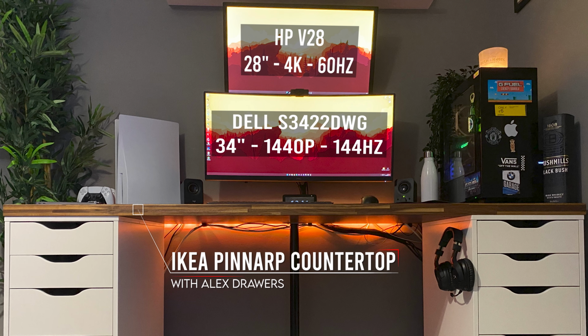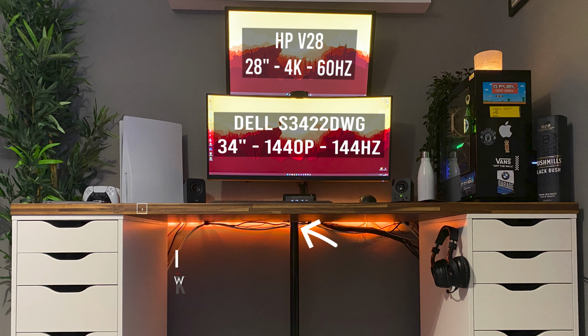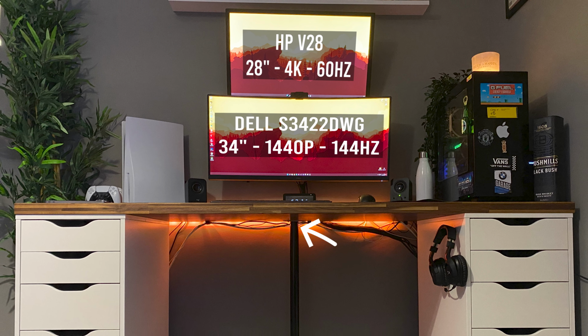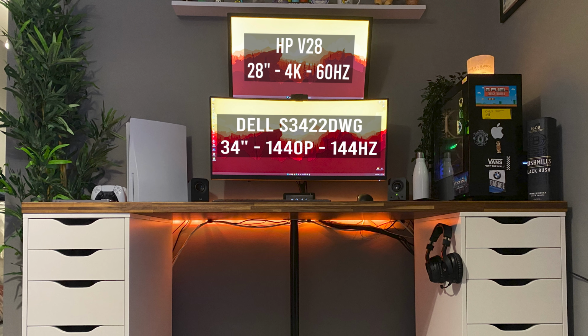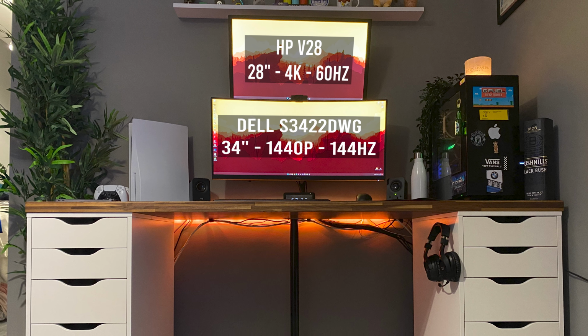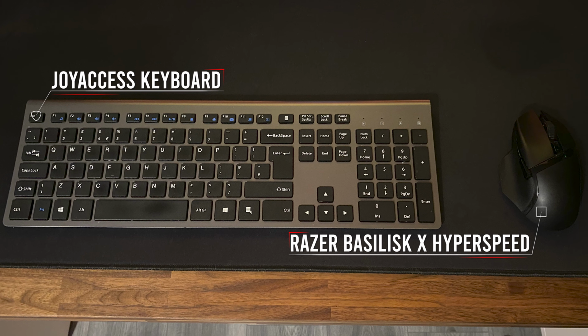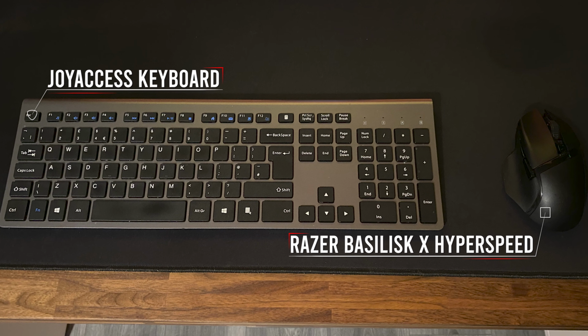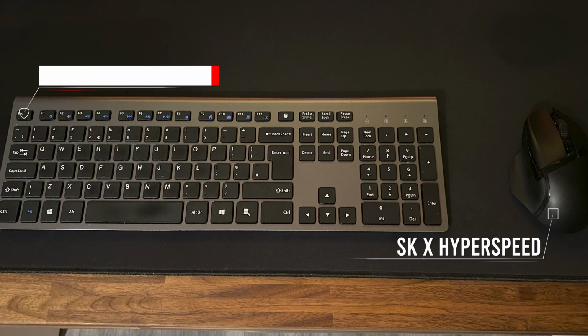We got a pin-up countertop with a few Alex units and a single Adil's leg in the center, which honestly wasn't necessary at all since he has both monitors mounted against the wall. So there is no direct weight applied anywhere in the center, but I guess it's better to be safe. He did go for wireless peripherals to keep things simple on the desk and cable-free. He's using a Joy Access wireless keyboard and a Razer Basilisk X Hyperspeed mouse.